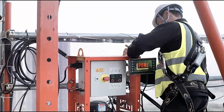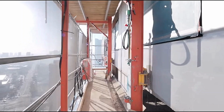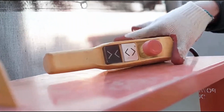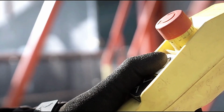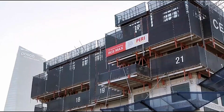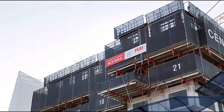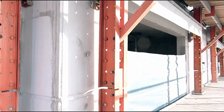Safety is paramount at heights of 200 meters and beyond. Therefore, the RCS Max kit includes not only remote controls, but also emergency switches on each platform, providing peace of mind and operational reliability. Peri continues to lead the way in advancing construction technology, empowering builders to reach new heights safely and efficiently in iconic cityscapes worldwide.